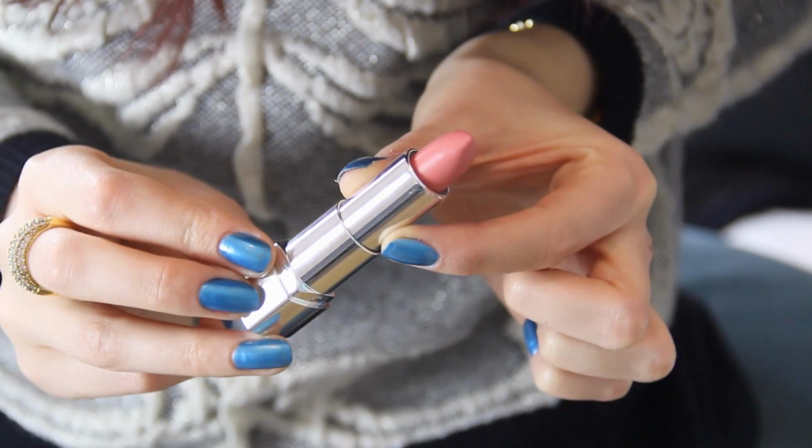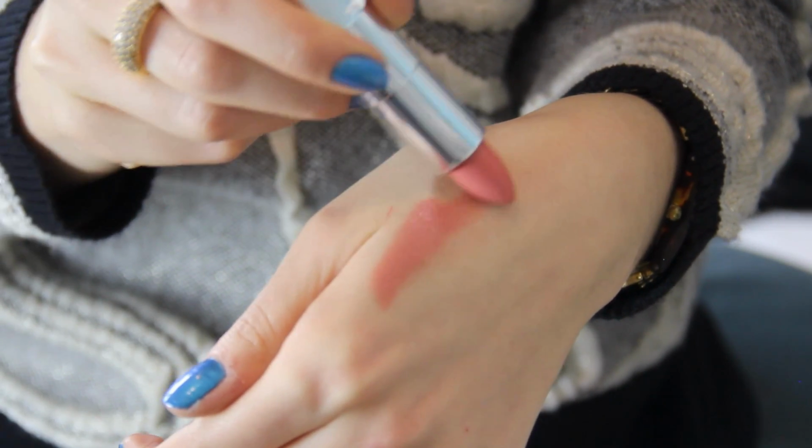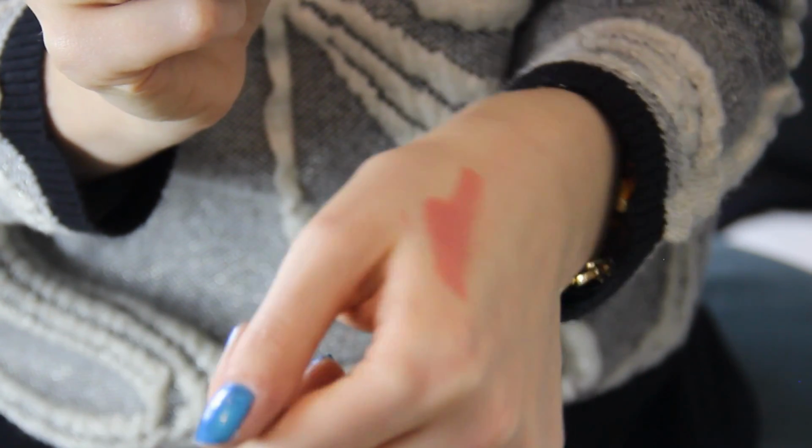Now, I love the packaging, first off, and the colours are just absolutely gorgeous. I've got Let's Get Naked on at the minute, which is a really gorgeous warm beigey tone, quite neutral, quite peachy. It's quite warm on the lips, and I really like it for this time of year when you're perhaps not quite fancying something that's too bold, but you do want something that's still quite full and nice and luscious and just lovely.